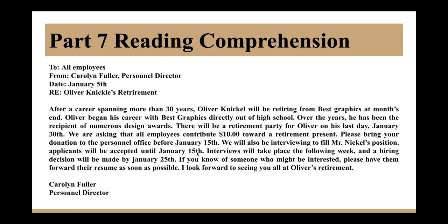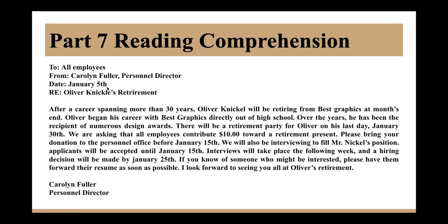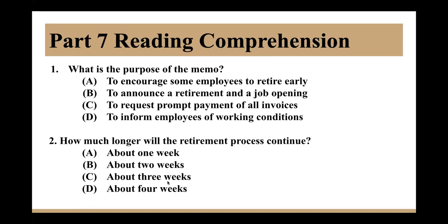Is that right? About 1 week, 2 weeks, 3 weeks, or even 4 weeks. Again, how much longer will the retirement process continue? So what you need to do is see the date mentioned. The date mentioned here is January 5th. January 5th. Yeah, that's correct. So you have to put 30 minus 5, 24. Let's say 3 weeks, is that right? The answer we go for here is about 3 weeks.